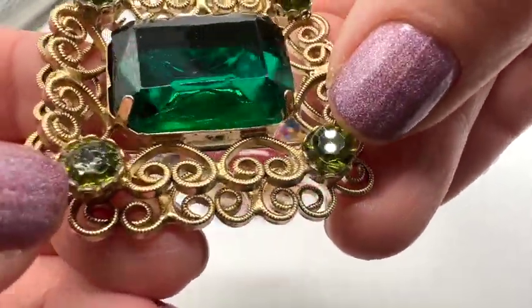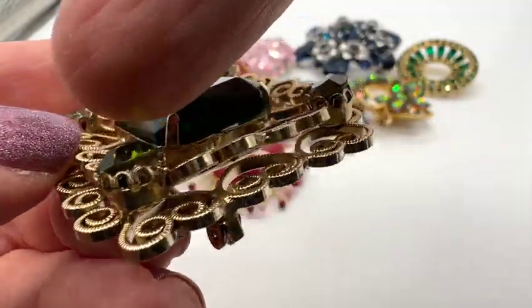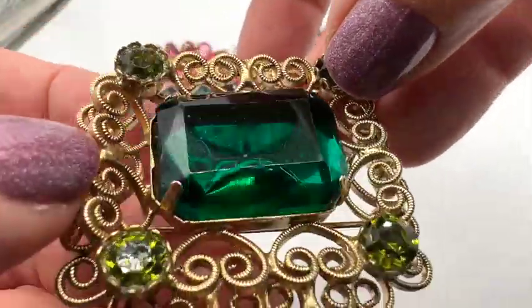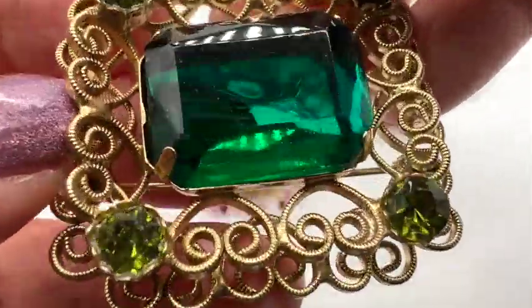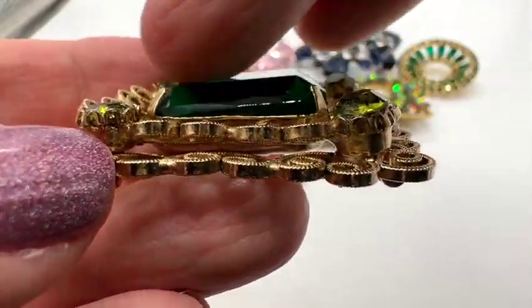That stone, I hope that's not a replacement stone. I wonder, you see how this one's a little bit off balance? That is common to see. Someone was just sitting at a workbench, doing one after the other, and sometimes they didn't get them in super straight. So this one isn't the highest quality. Look, even that one's a little odd.